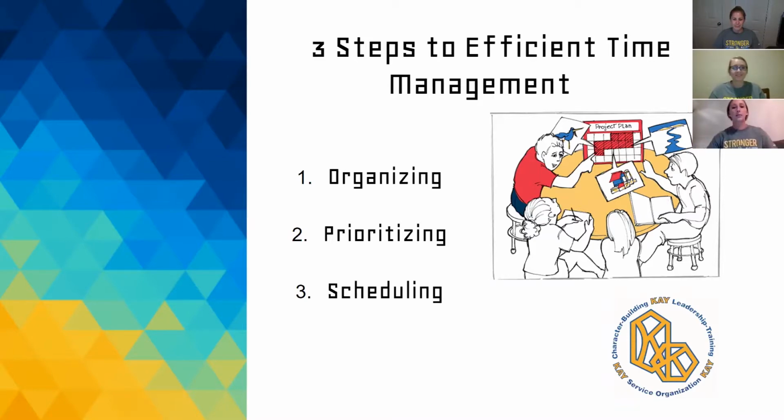Staying organized means you have to continue to keep things in their place, and it's something that, if kept up with, makes life a lot easier in the long term, because it just becomes a habit. So that's all I really have to say about organizing.